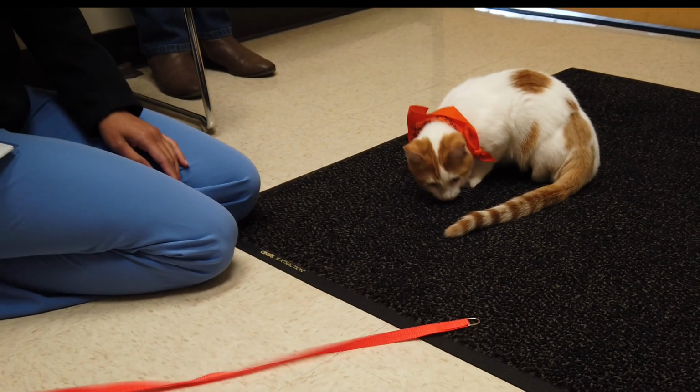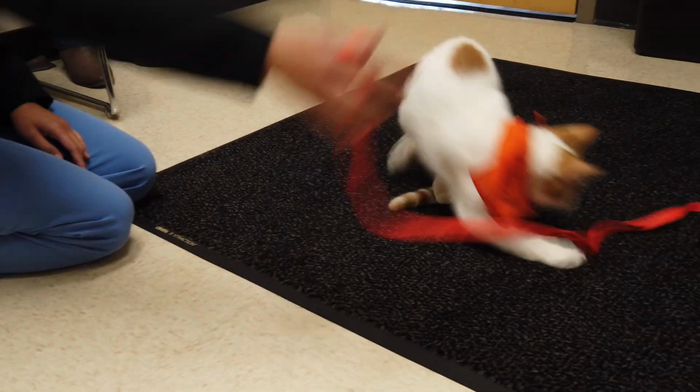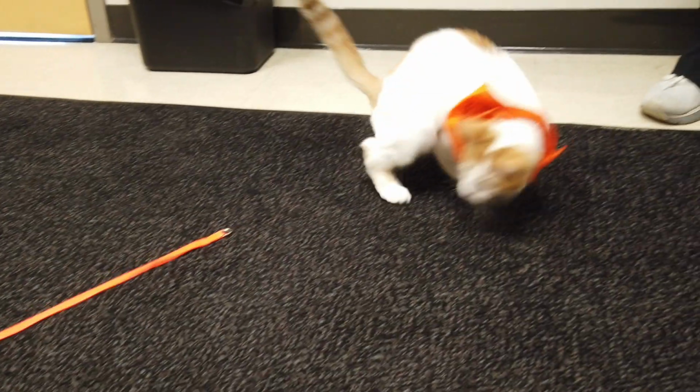Hi, this is Mason. He's 4 weeks post-amputation, and he's doing wonderfully.